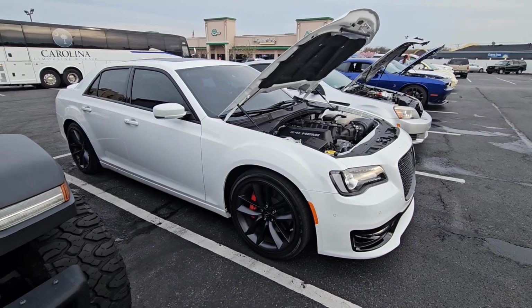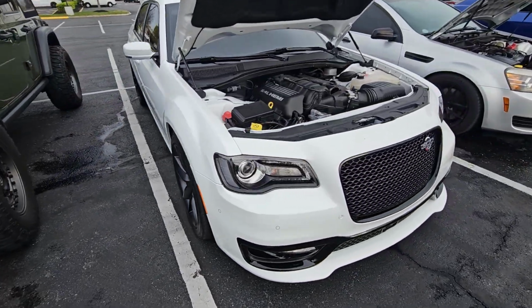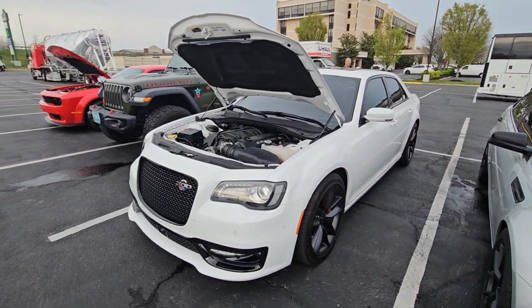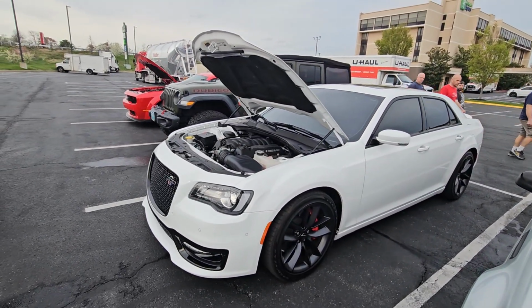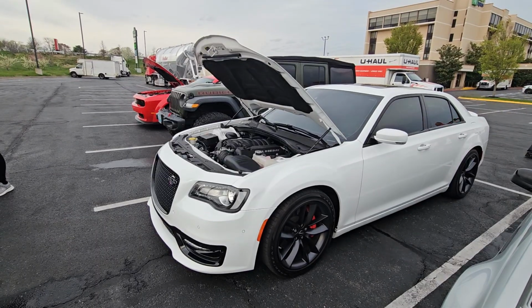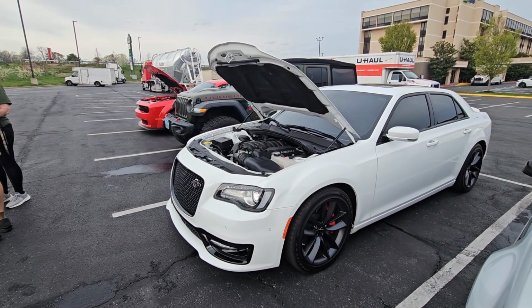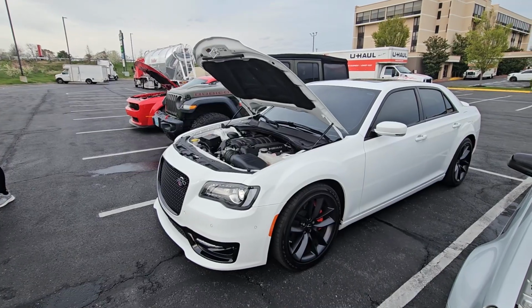I still want to get some more footage of this Chrysler 300, because the last time I saw a Chrysler 300 was, what was that movie with Ed Harris and, I forgot that guy's name. It was a mafia movie directed by David Cronenberg, and the mafia guy drove a Chrysler 300. So that's the first thing I think of when I see Chrysler 300s.